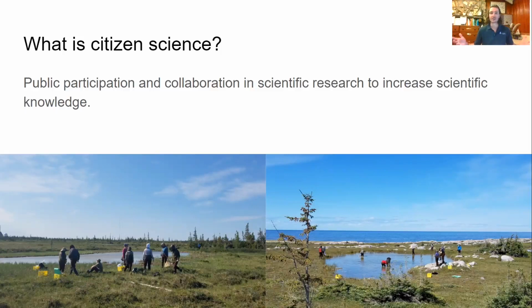You could have researchers and scientists create these programs, and they try to gather people to help them out with their projects, or it could be the other way around. It could be a group of citizens who have this idea or this desire to research something, and they may go to a group of scientists and say, hey, we think we have this cool idea. Do you think this is something that could be done? And so there's lots of different variation in citizen science projects.